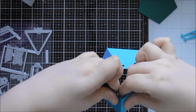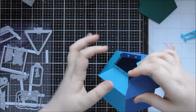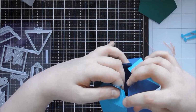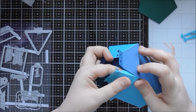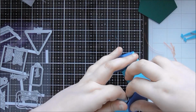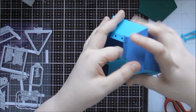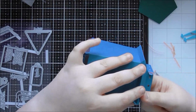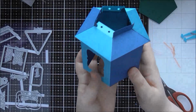So we've got that one like that, and then finally, whoop, last one's a little bit trickier, but there we go. And then push those other little tabs in on the inside. That gives a really cute design actually. I really like that. That is really sweet.